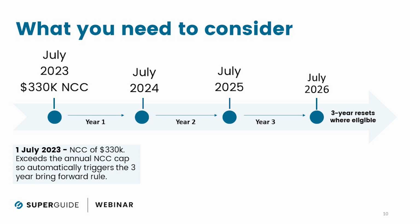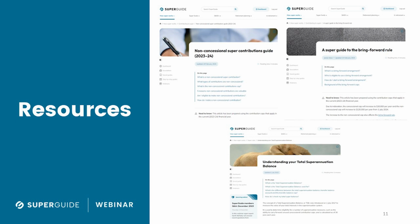Another good way of looking at that is you can jump on to MyGov and have a look at your caps, have a look at your total super balance. I encourage you to get as much information about your personal position before you make these contributions. It certainly helps you look at how much of your unused caps you have remaining. There are some articles there, as I've mentioned: the non-concessional guide, a guide to the bring forward rule, and understanding your total super balance. Have a look at those articles.